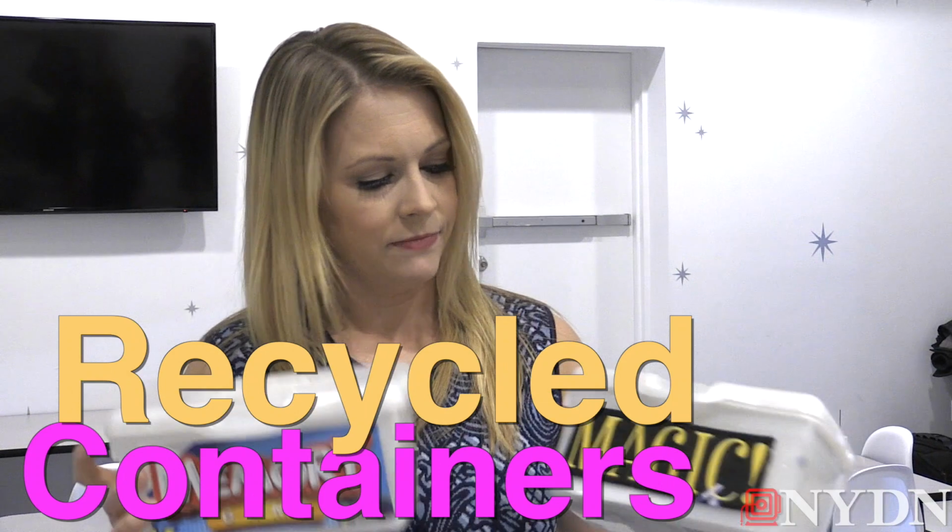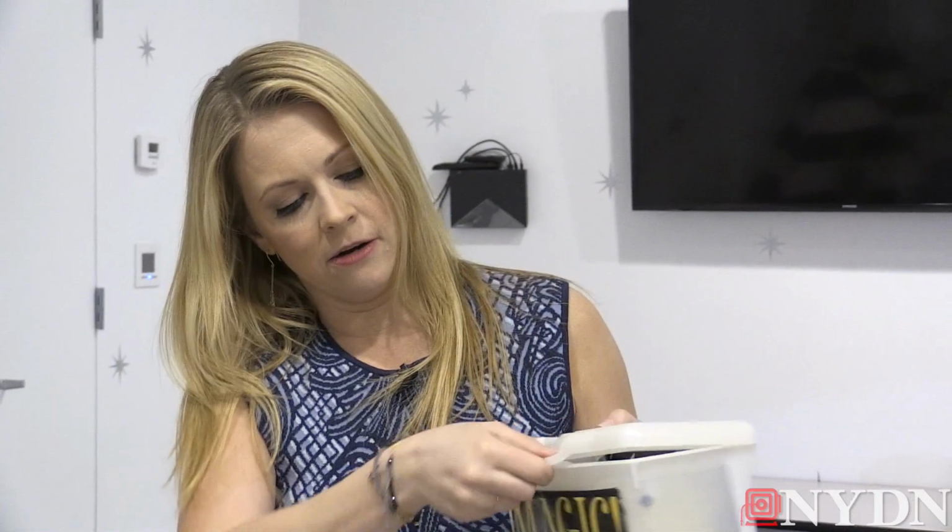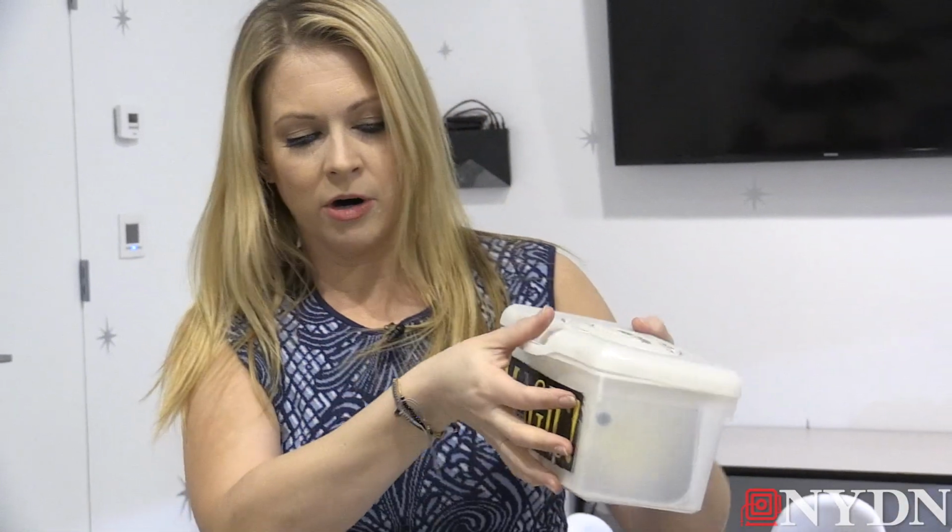If you're like me and you have a lot of baby wipe containers laying around, you take them, you put a little label on the front from their favorite board games or other things, like this is a magic kit. And this way you have all of their pieces put together in one little area, and it's well marked, so you can put them, line them up on a shelf, and you can know this is the magic kit, this is the memory game, that kind of thing.